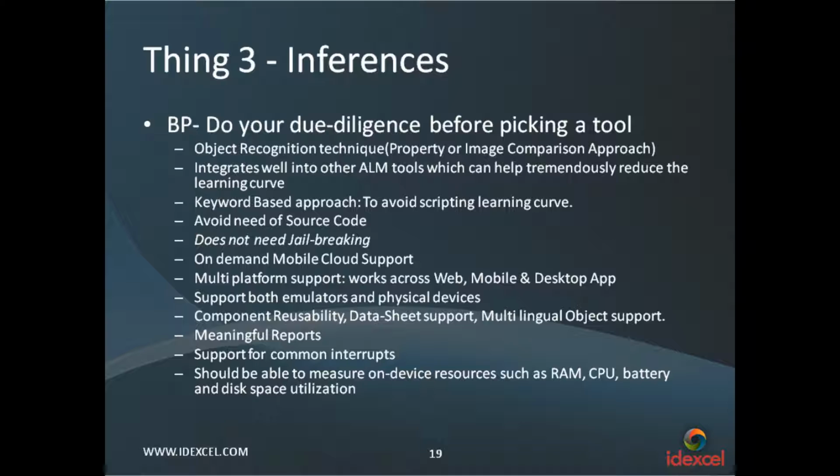When it comes to automation, the basic principles or good automation practices that apply for traditional app testing will still apply for mobile app testing as well. Apart from that, there are a few things that you need to look at while selecting a tool for mobile automation. Make sure you have a tool with the right object recognition techniques. Either it identifies objects based on the property or screen scraping. It should support keyword as well as data driven testing.